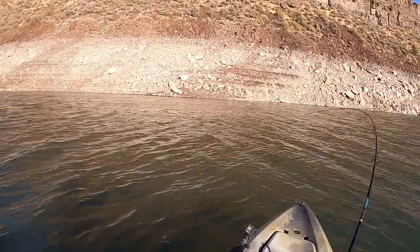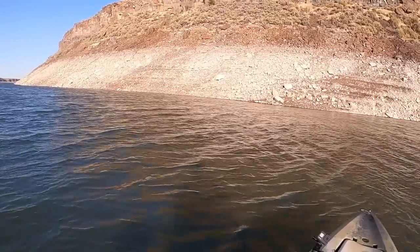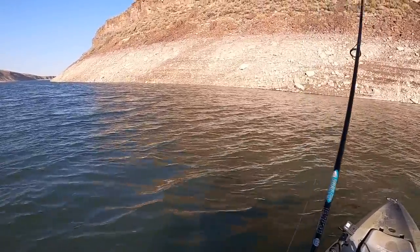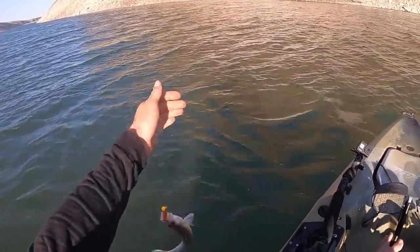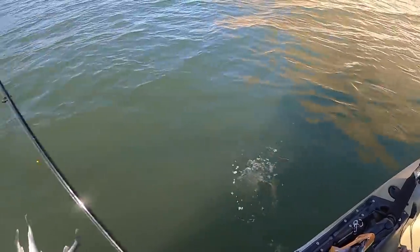There's a bite. Got him. Just gave it a little slack. She picked it up. I'm gonna guess this is a walleye. It's not shaking its head very much. Maybe one more decent walleye? Potentially? No, baby walleye. But hey, it's another walleye. Still a pretty fish. Small. That's probably one of the smallest ones. That's like 10 inches.